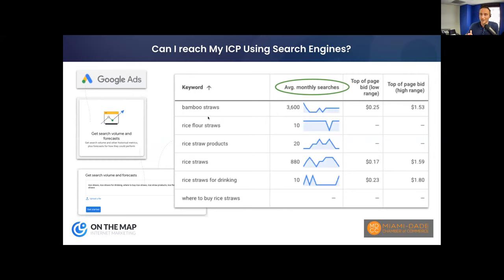So this is the number one actionable insight today. How can you get this data around these keywords? And what is this data we're looking for? Circle it here. The data that we're looking for is called monthly searches. It's also known as search volume. Each keyword has a certain search volume. So if your ideal customer profile is someone who would buy rice straws or bamboo straws in bulk, then you can start identifying how many people are searching that a month.